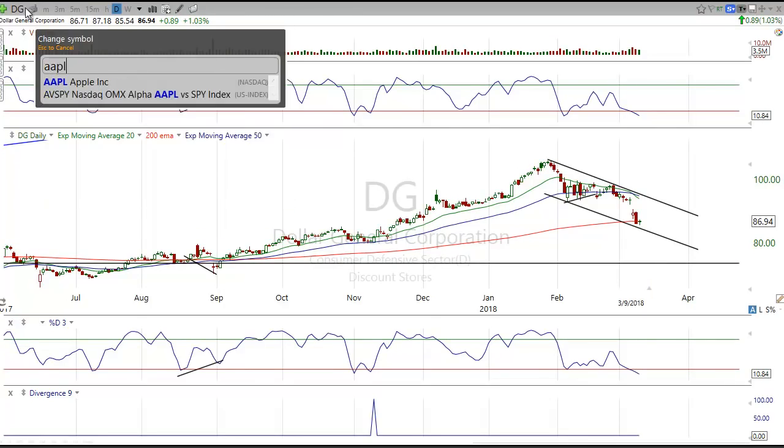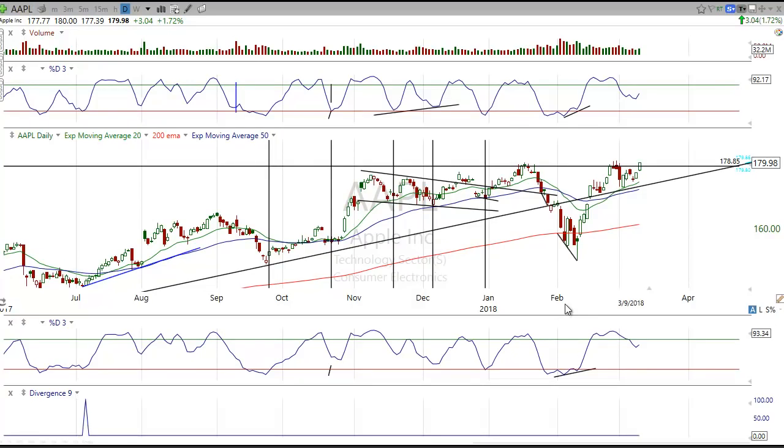Apple, we trade that. We scalp that mostly during the day. We have a lot of traders who trade options off of this and trade the weekly options. That's breaking out to all-time highs, and should it continue next week, even if we get a little pullback early in the morning, this is just starting to turn back up. The daily is just extremely strong. It came out of a divergence, and it is starting to rock out. So we do like Apple a lot.